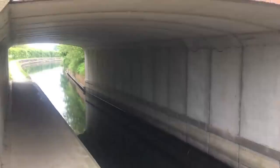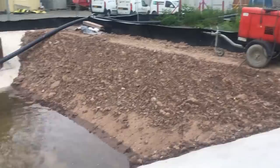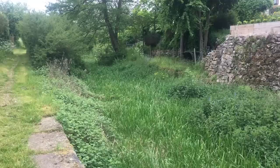It's pretty interesting. There's a piece that's been paved but not filled with water, then a bit that may have been dug out and cleared but not paved, and then there's another restored bit where there's a winding hole of dreams. It's huge, and that's all paved. It's just really interesting to see work as it's happening. Guys were turning up for work this morning, and it's pretty amazing.